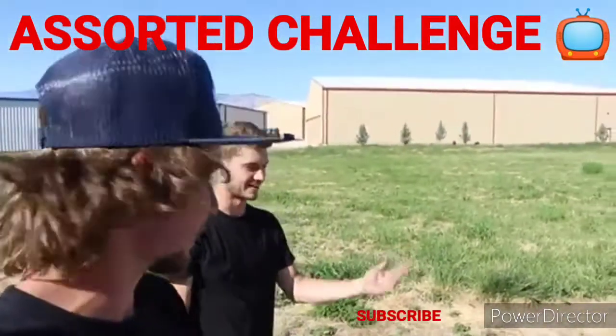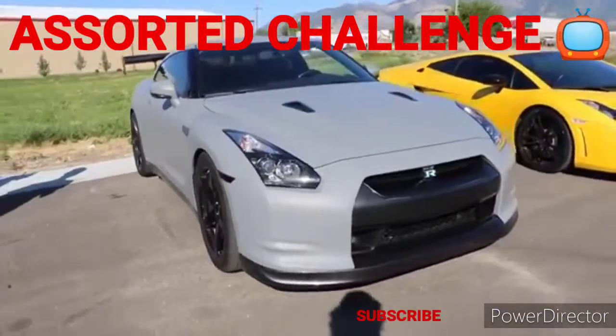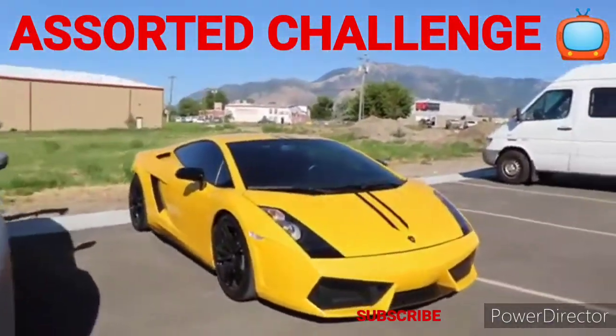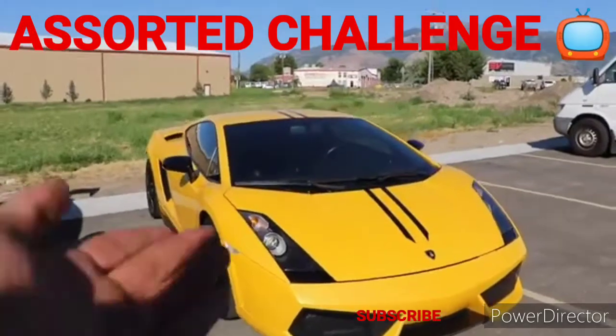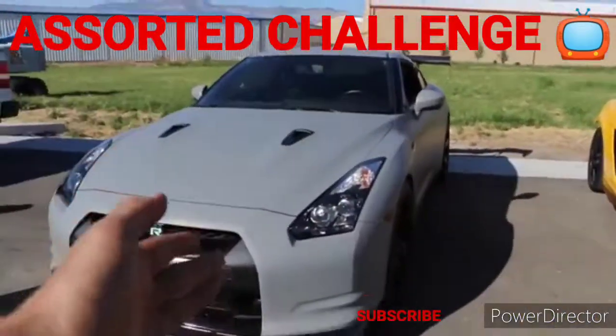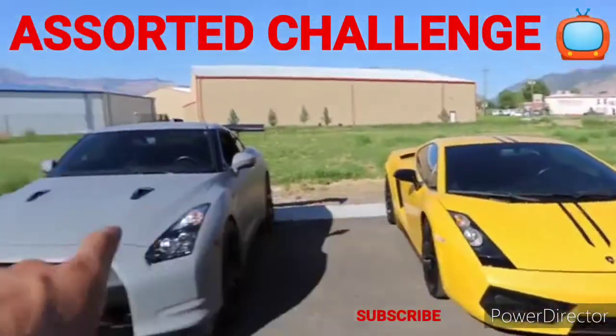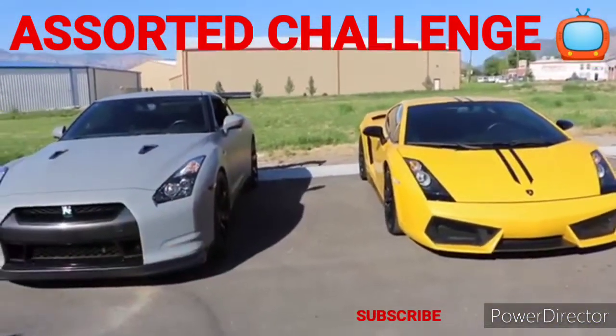Burnouts. Lots of burnouts. I'm actually super curious on who would win out of a race between Michael's GTR or my 2004 V10 Lamborghini Gallardo. Now this car is a little lighter, that's a little heavier, this has a little more power, this has a little less power. Who do you guys think would win? Honestly, who do you think? Comment down below.